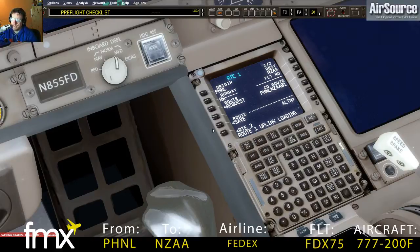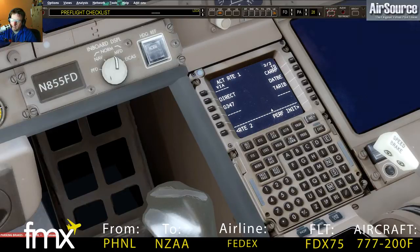That's just loading. So that's now been loaded, so we can just activate that and enter. And when you look at the route, that's it. That is the route. 8 hours of flying, and that's the route. That's good planning. So, PFNL uplink.